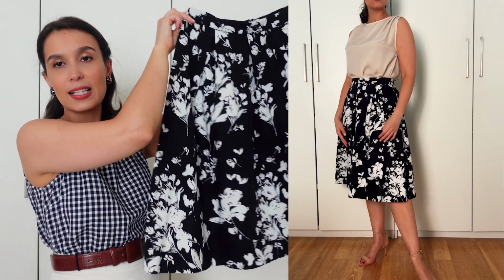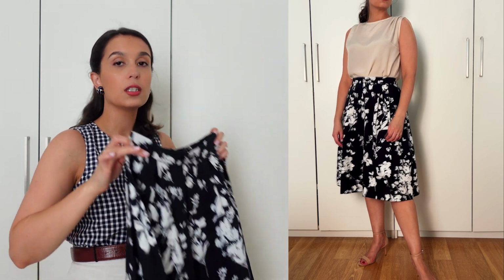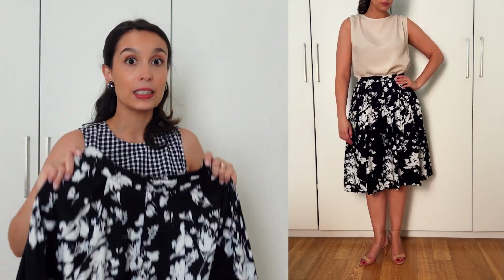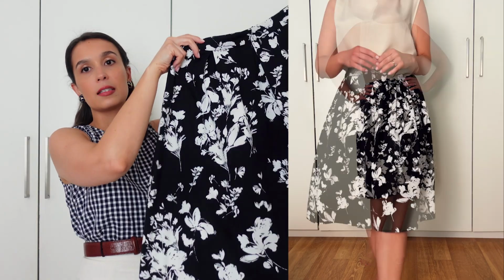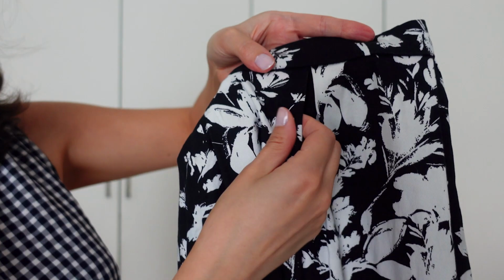And I came across this skirt, and when I tried it on, I was just gobsmacked at the silhouette and the cut of it. This is also a more voluminous style, but if you look at it up close, you'll see that it has the pleating.